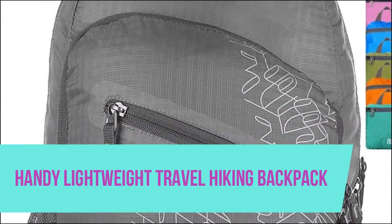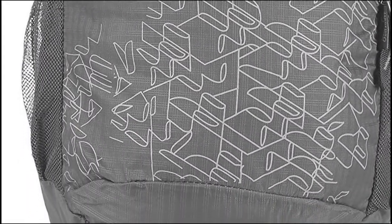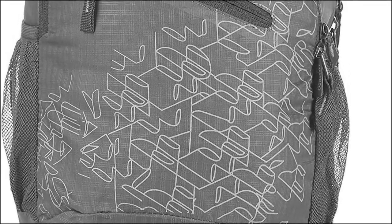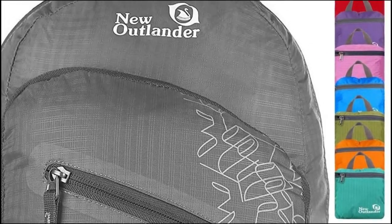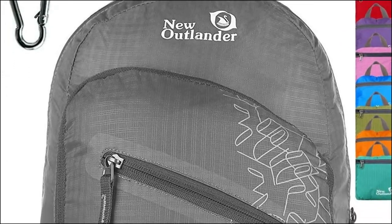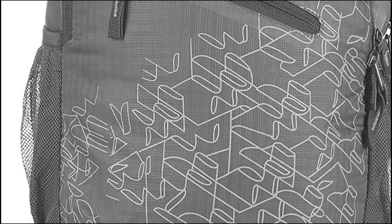Handy lightweight travel hiking backpack. The backpack is made from highly rip and water resistant nylon fabric, which provides strength and long lasting performance with minimal weight. Stress points are reinforced with bar tacking for increased longevity. We use durable two-way abrasion-resistant SBS metal zippers across the backpack. Avoid overweight baggage charges by simply unfolding it from your luggage and using it as a carry-on for your excess baggage.